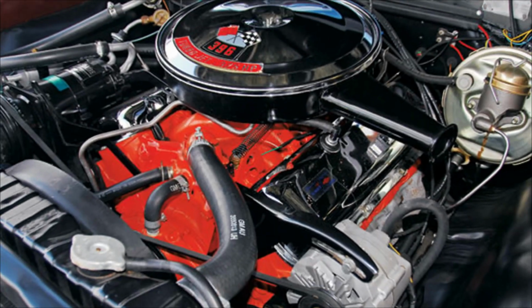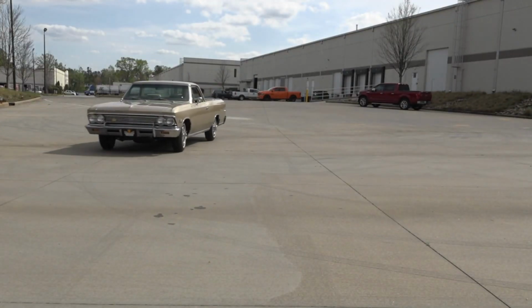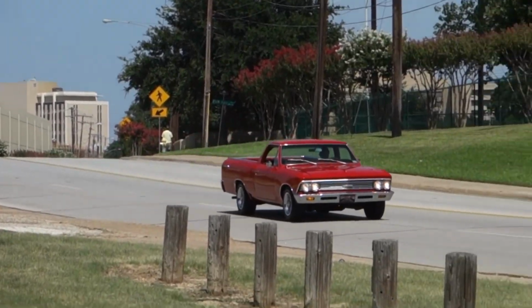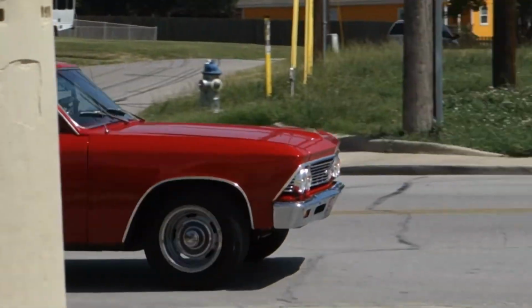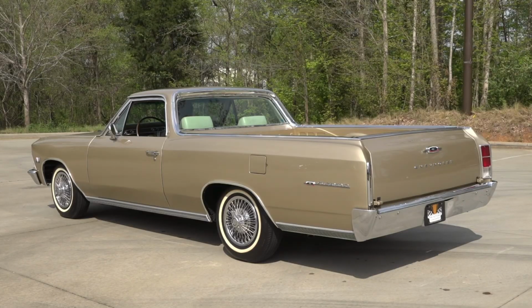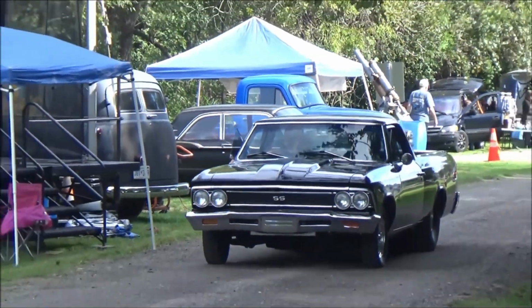Under that hood lived a 396 cubic inch V8, capable of pushing this pickup coupe to around 112 miles per hour, outrunning many muscle cars of the era and leaving people stunned at the idea that a truck could actually fly. The most fascinating part of this model wasn't just its speed, but the way it delivered it. Its acceleration was visceral, its roar was deep, its road manners firm and defiant. It was a car for those who didn't settle for the traditional, for those who wanted something unique, provocative, rebellious.